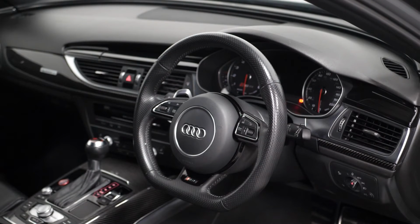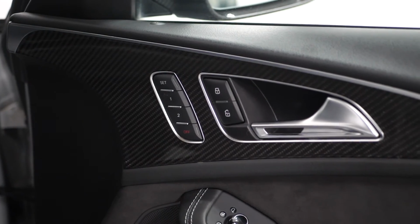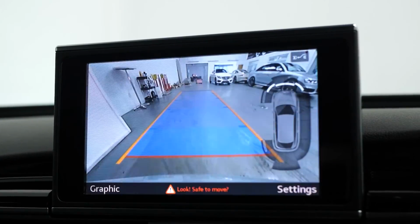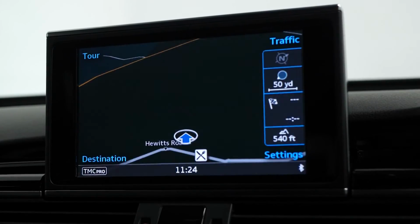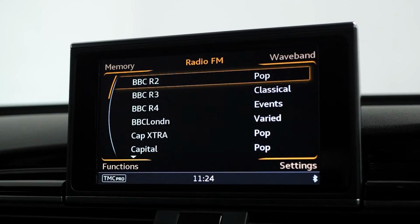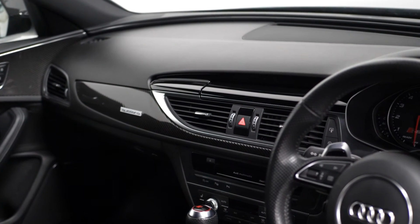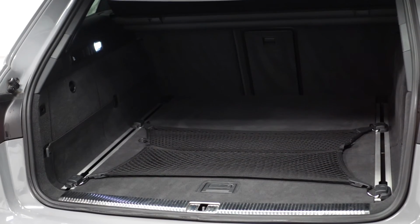Now moving on to more of the interior. This car comes with a Bose sound system, front and rear parking sensors with reversing camera, heated seats, satellite navigation plus, DAB radio, Bluetooth, climate control, cruise control, with split folding rear seats and plenty of boot space.